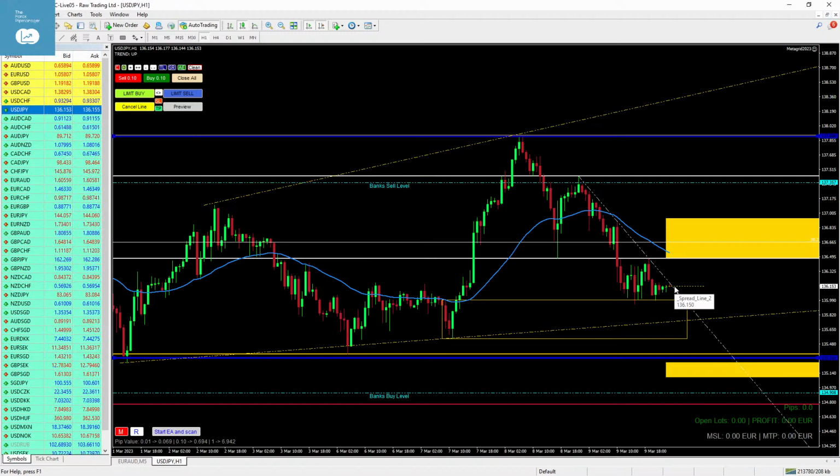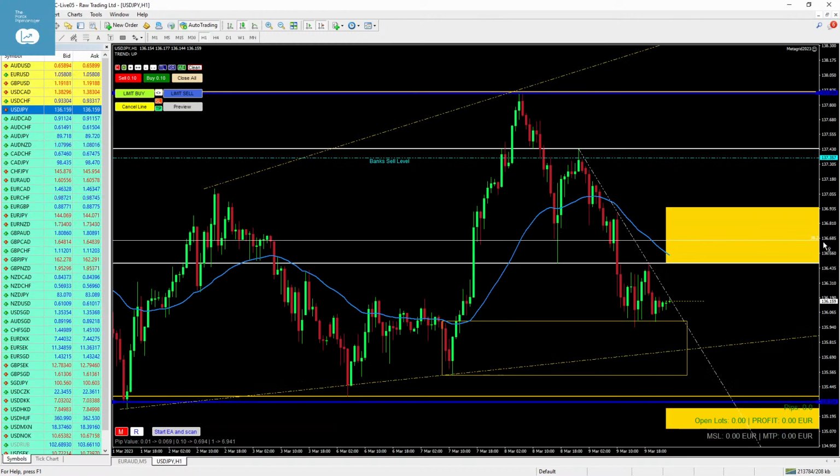Maybe this one gets a bit broken here, and then maybe we see a reaction here already for a down move. We have two interesting areas. The first thing that can happen is that this line gets broken here, and then it comes into this sell order block, and then maybe we see a sell opportunity. Then we could open a sell trade here, or it goes further down to this area, and then we get a reaction here. Then we could open a buy trade.